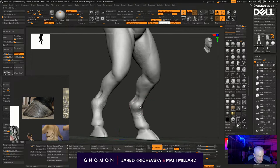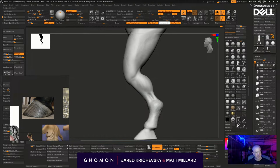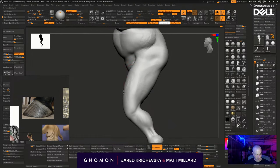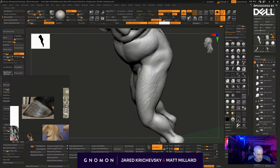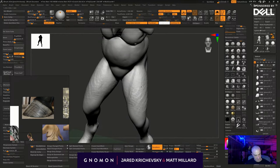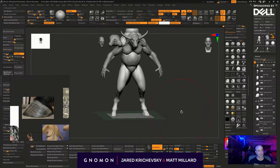Kind of whittling the shape, whittling these knees, whittling these legs. Coming together. Superb.